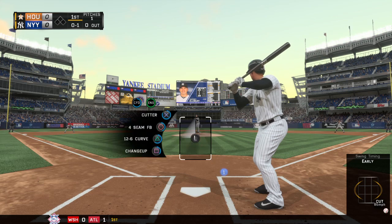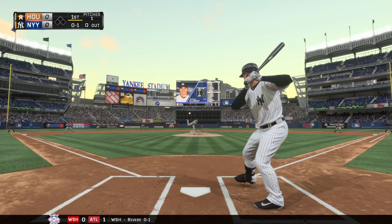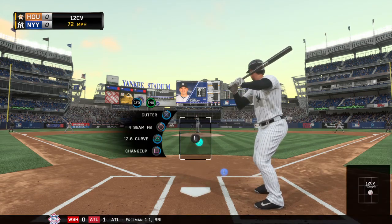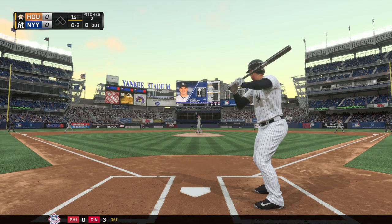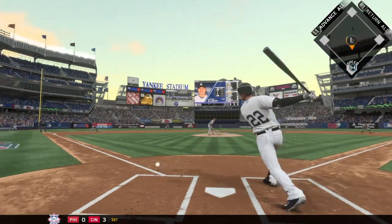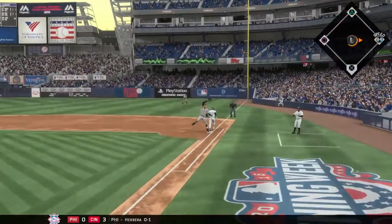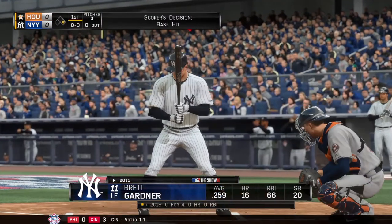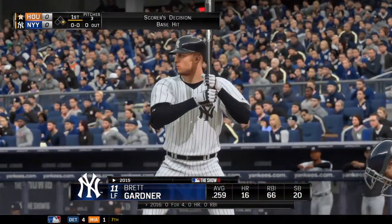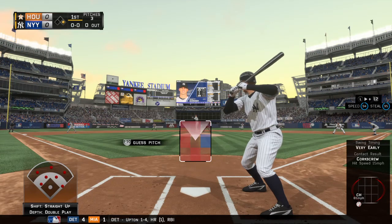On a pitch well inside for strike one. That's in there, and he's deep in the hole now, 0-2. A swinging bunt up the third baseline. And with his speed, forget it. It's an infield single. Into the box now, Brett Gardner, as he'll get his first opportunity in this one.